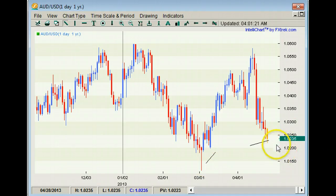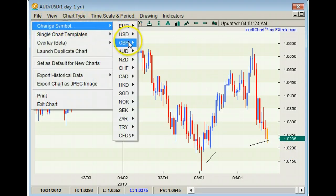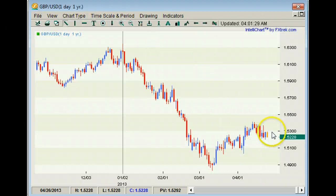But of course, Aussie dollar also affected by the Chinese data, which drove it lower. It's just a negative risk day all the way across. The one currency that's kind of holding up against all of this negative risk is pound dollar, which is still holding the 52. 52 is a key support level in the pound dollar. We'll have to see if that holds for the rest of the day and where cable goes beyond that.